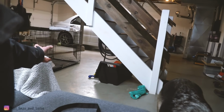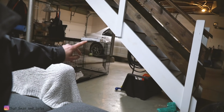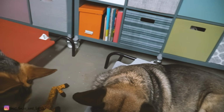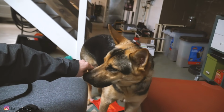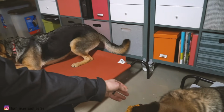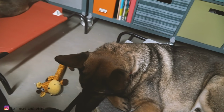There are plenty of times, like if we're hanging out down here, or I used to work down here a lot, I don't as much now, but they'll just go in there and lay because it's comfortable and they like it. If we had a big enough house or I had a big enough office, I would keep their crates in my office just so they could have a space to go lay in. I hope this answered most of the crate questions, or at least enough to get you started.